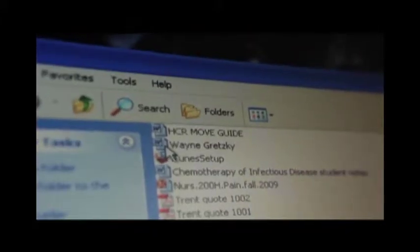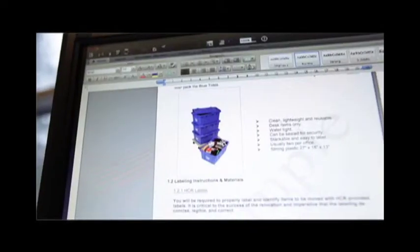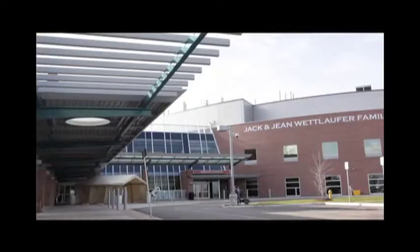Additional information about your move and how to prepare for it can be found in the HCR Move Guide. The Move Guide describes in detail labeling, packing, and unpacking, as well as what your responsibilities will be for the move. HCR Move Guides are customized to each facility and are sent electronically to department managers. Department managers are encouraged to share the Move Guide information with everyone in their department. Hard copies of the Move Guide are available by request.